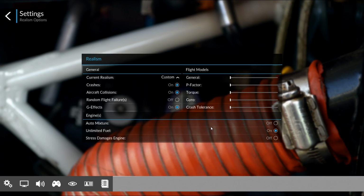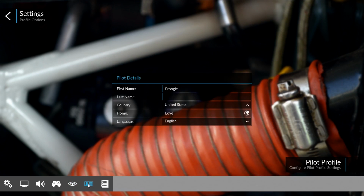Now, somewhere around here there was an auto rudder as well. Not seeing it. But auto rudder was in here somewhere. Why am I not seeing that? Maybe it's gone away in this one. Stress damages engine. Yes, it does. Unlimited fuel off. I did have to change all these settings, actually. When I installed the latest build, they told me to delete my app data file and start again, which I've done. You have a pilot profile, so there I am.